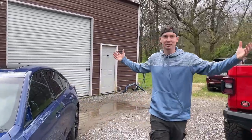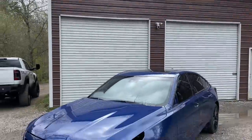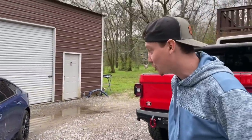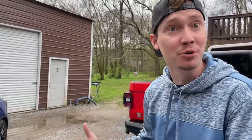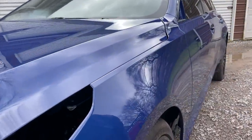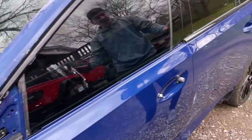Super good out in the sunlight, technically, dude. I mean, there's sun behind those clouds over there, but man, it looks absolutely stunning. It looks super sharp and actually looks super smooth as well. Just look at that fender right there, man. That is just slick, and the paint match is absolutely perfect. It couldn't have gone any better than that.